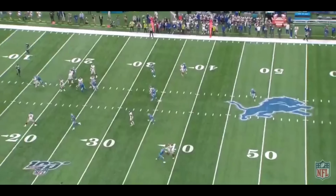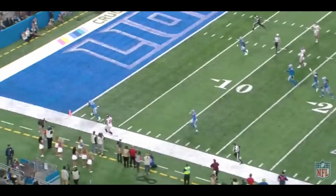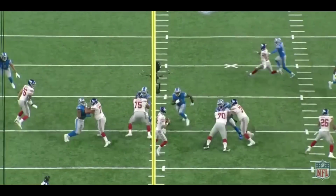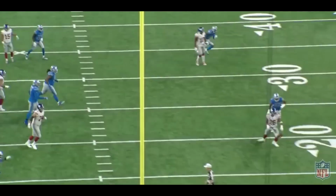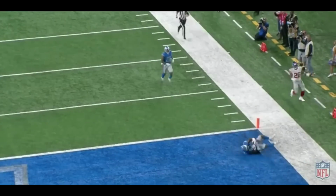Check out this play against the Lions. Jones felt the pressure, panicked, and tried to throw a lateral pass to Saquon Barkley. The pass was inaccurate and ended up being a backwards pass, resulting in a fumble six. Jones has to be smarter and not panic under pressure.